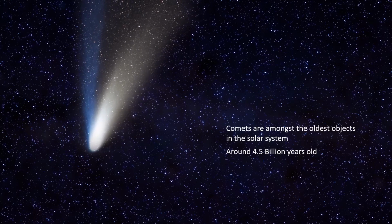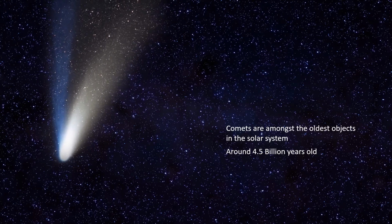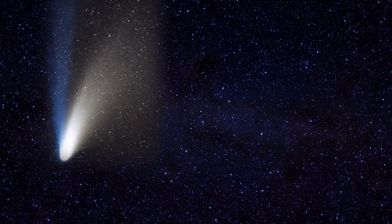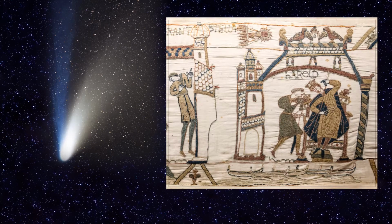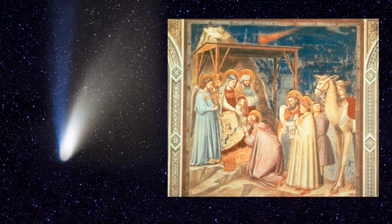One of the best known is Halley's Comet, which is visible from Earth once every 76 years. These visits from Halley have been recorded many times throughout history. Here it can be seen in the Bayeux Tapestry, when King Harold was defeated by the Normans in 1066. This picture was painted by Giotto himself and is called the Adoration of the Magi. It shows Halley's Comet above the stable at Bethlehem, leading the three wise men to the Nativity. It is widely believed that Halley's Comet was the Christmas star.